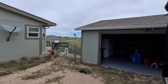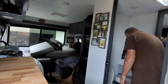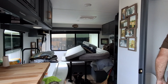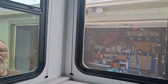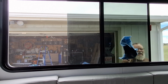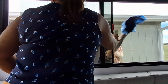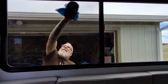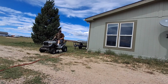So we need to fill all the water jugs. I don't know what she's barking at. So Mark's just wiping and cleaning off the surface here with the disinfecting wipes. He's getting ready to go back.